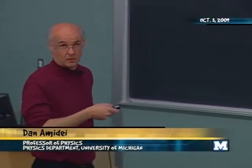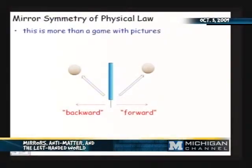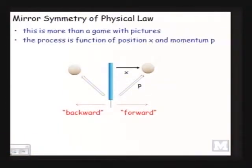Now, I'm talking here about simple pictures, but I want you to understand it's more than just some kind of thought exercise. This is not like Aristotle or something just saying, well, symmetry is beautiful, therefore energy is conserved. This is a mathematical exercise. All right, so here's a picture of the two motions of the cue ball to the right and to the left.